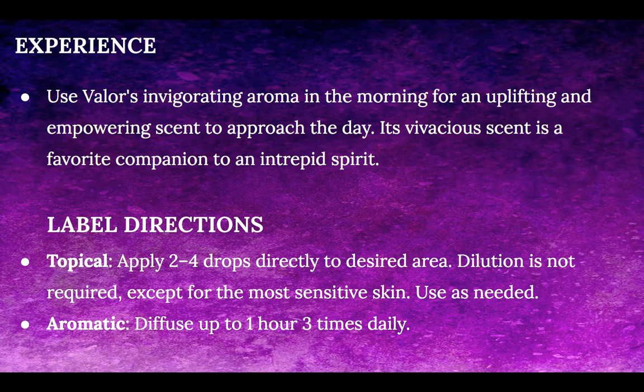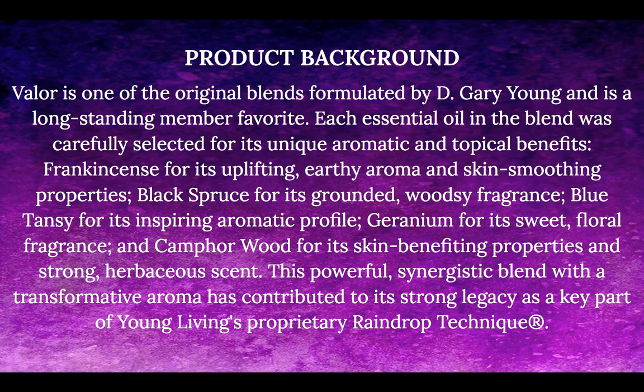So for the label directions, you can use it topically and aromatically. Topically, you can apply 2 to 4 drops directly to desired area. Dilution is not required except for the most sensitive skin, and use as needed. And you can actually diffuse up to 1 hour 3 times daily.